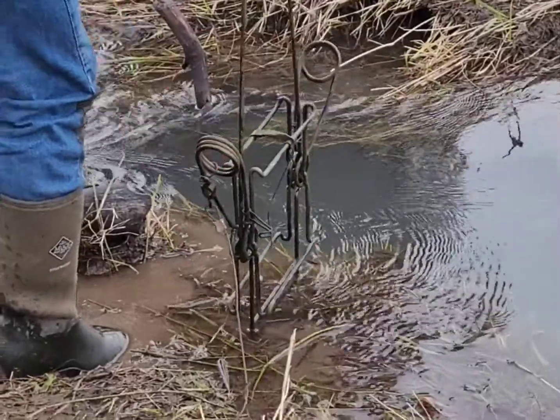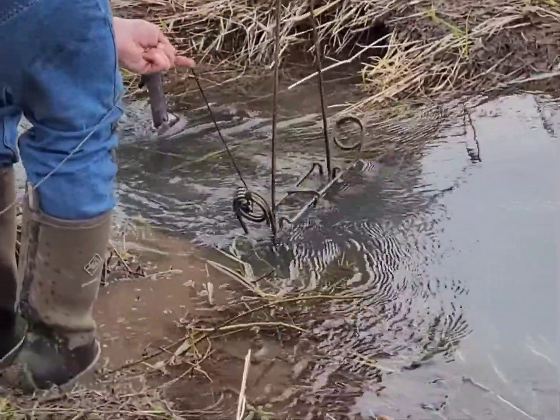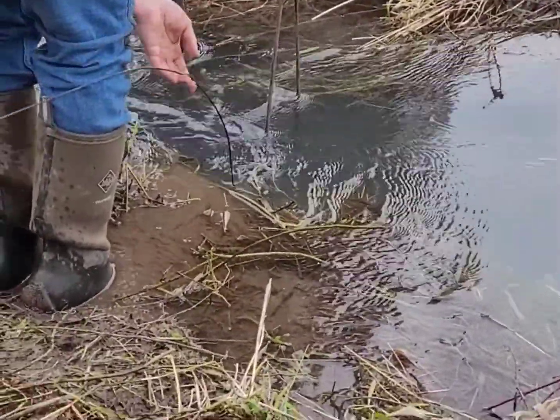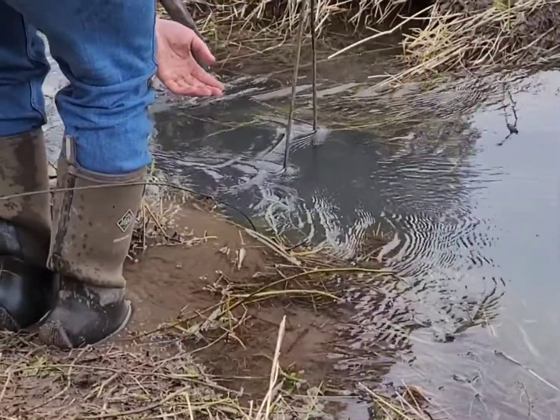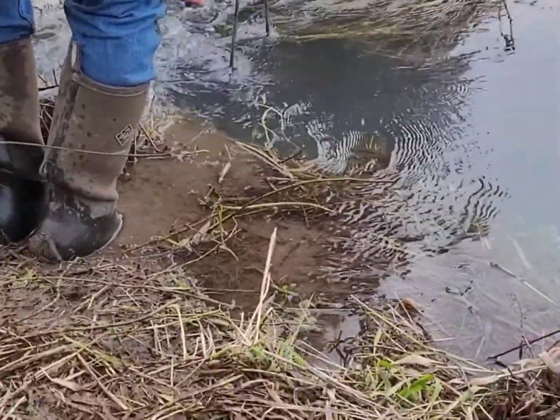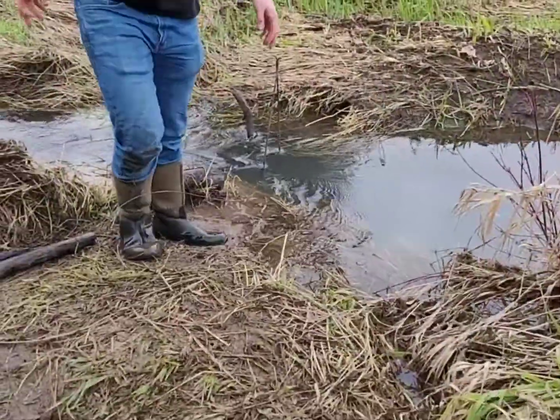The trap. You see the wire all bent on it. A little closer now. The water came up a little bit. Yep. Really? Yeah. Did it rain last night or what? I'm not sure. There it is.